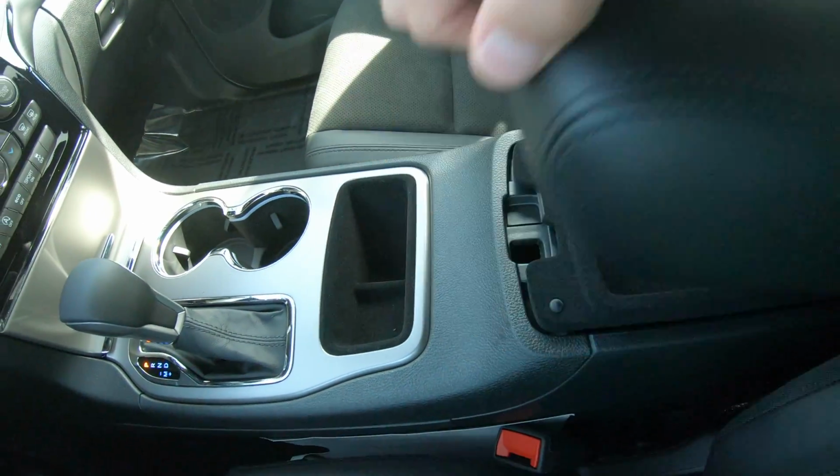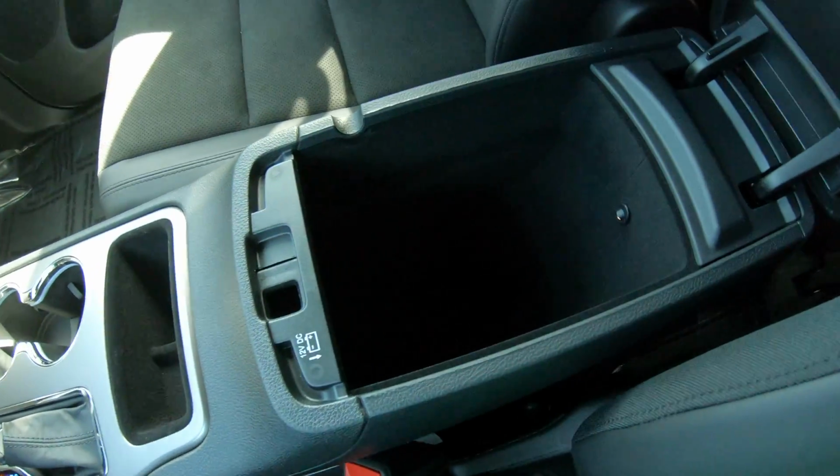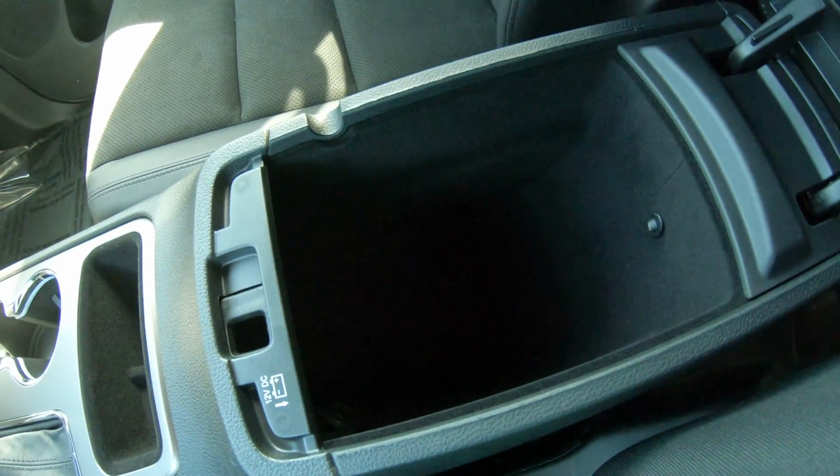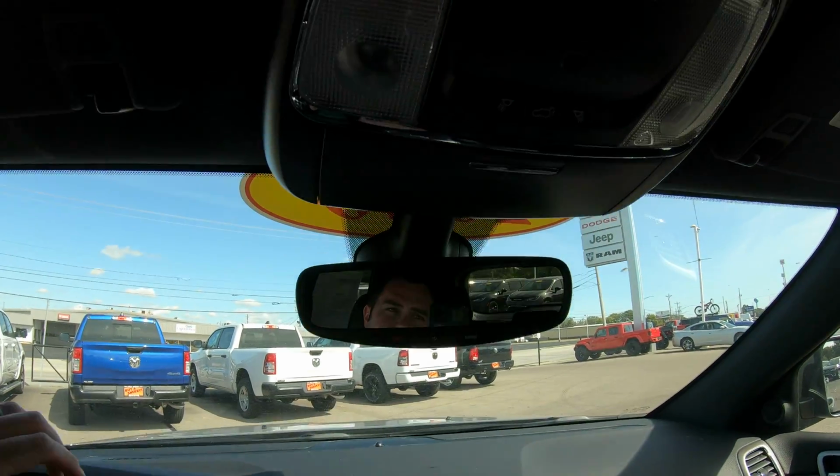Then you've got your armrest, which has two different compartments in it, one small up top and then one down there, which is a lot deeper. And there's also another 12 volt DC charger down in that compartment.